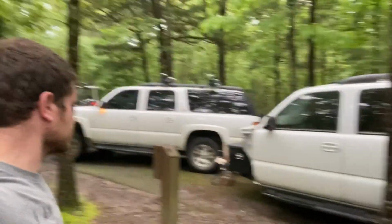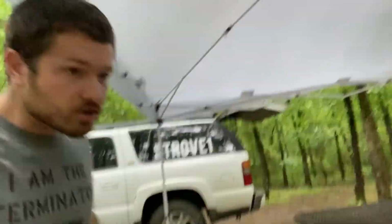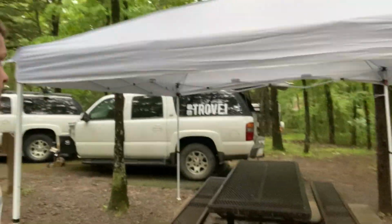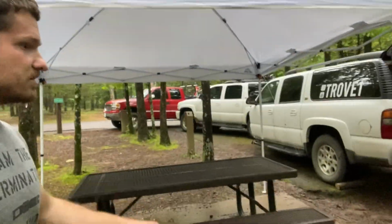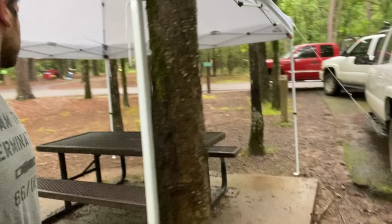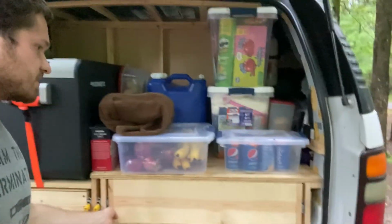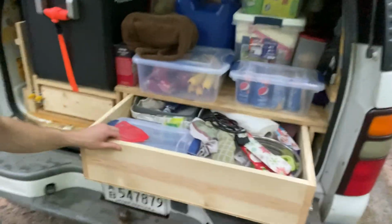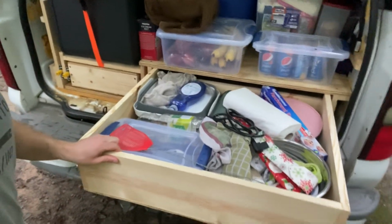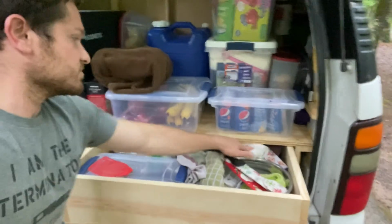Let's go. All right, we are set up in camp-ish. Just got pulled in. Got the awning up because it's still sprinkling just a hair. And we're just going to do the awning over the table this time around. And then we got the kitchen over here. Check out this drawer. Look how much stuff. So many less tubs just from this one drawer.